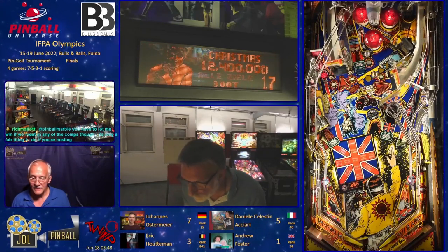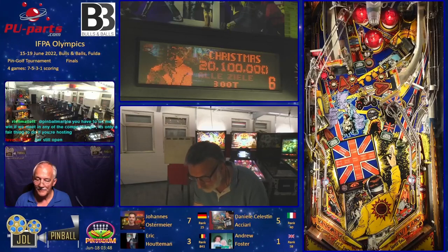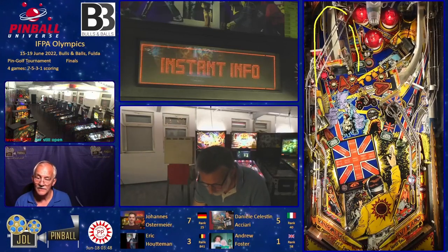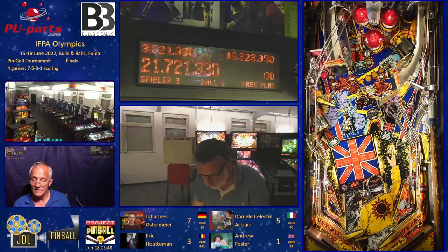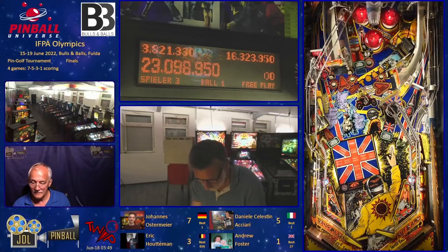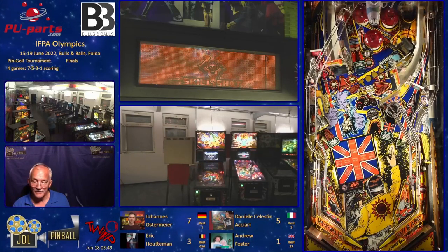So Eric, let's see what he can do as well on Tommy. A couple of hits on the mirror, and he's playing a fairly safe strategy here, which is to shoot up into this end shot, which feeds round to the upper flipper and then into Tommy. But that shot also gives you multiple points, increasing points as you advance through the game. Was unfortunate. He got a horrible rejection there out of the mode start, and just went down through the centre of the flippers. Definitely very unfortunate.